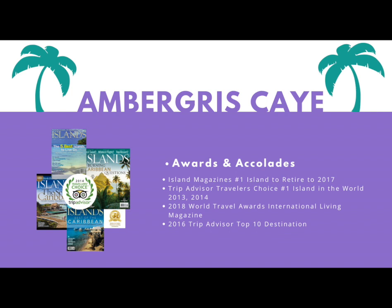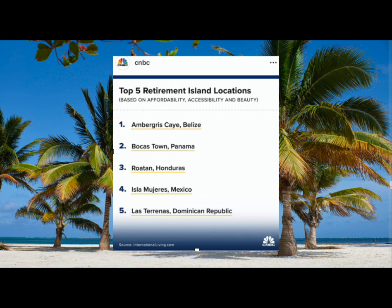Those are done by millions of reviewers around the world who have traveled to these destinations and have said, this is a top 10 destination. This is a #1 island. So they're very important to us. It also was a winner at the 2018 World Travel Awards in International Living Magazine, and CNBC recently rated it the #1 island to retire to based on affordability, accessibility, and beauty, which is obviously a massive thing to receive.